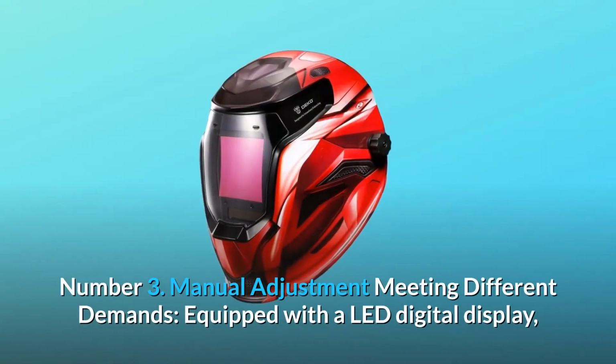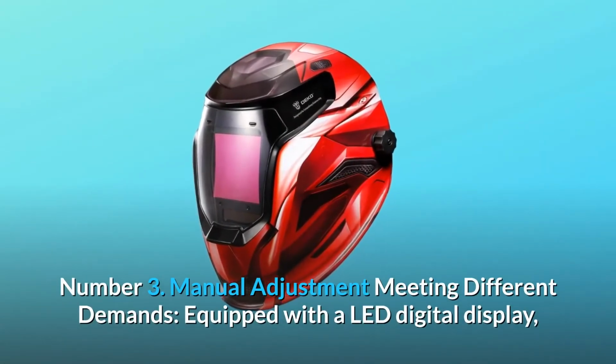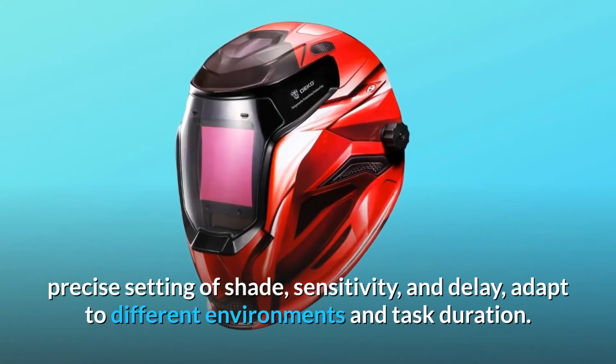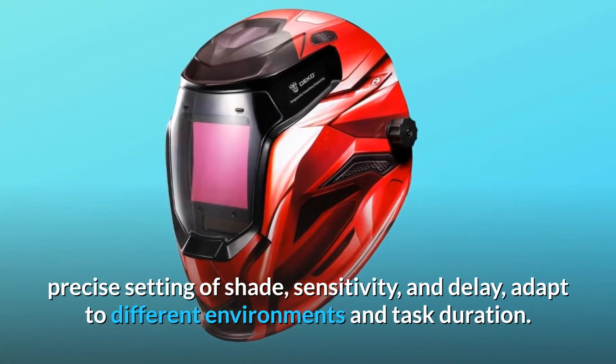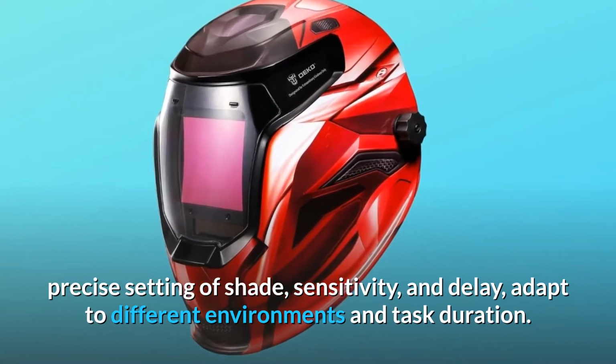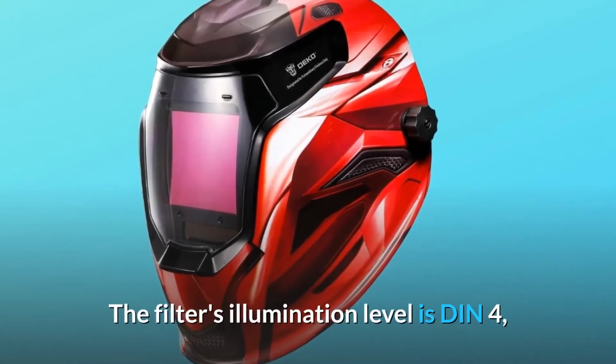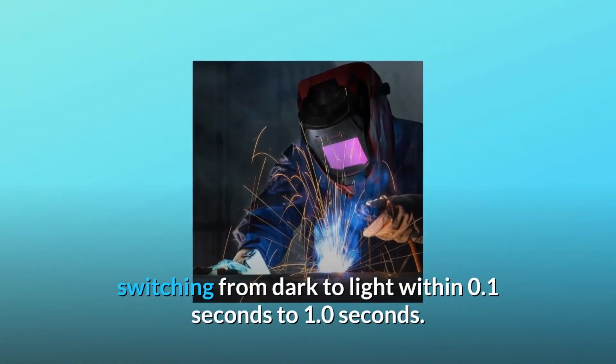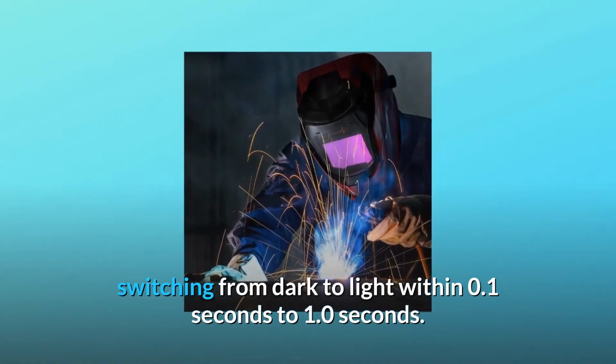Number 3. Manual adjustment meeting different demands. Equipped with a LED digital display, precise setting of shade, sensitivity, and delay, adapt to different environments and task duration. The filter's illumination level is DIN 4, switching from dark to light within 0.1 seconds to 1.0 seconds.